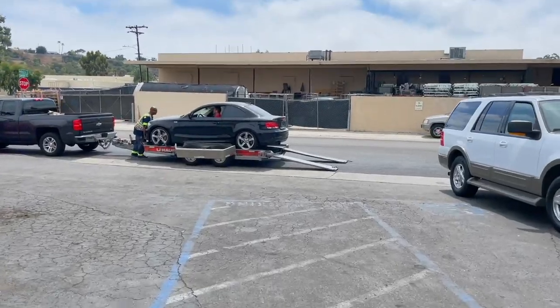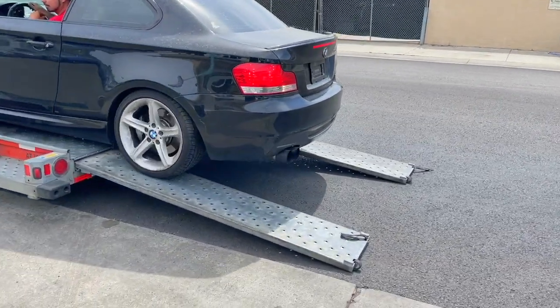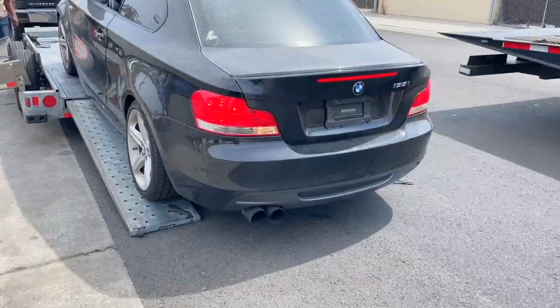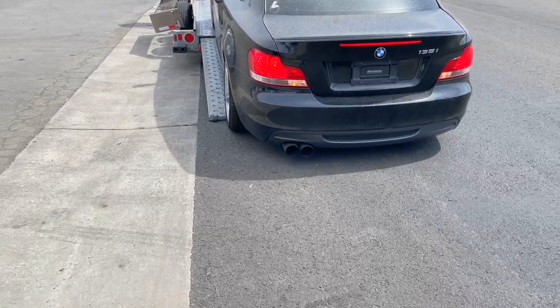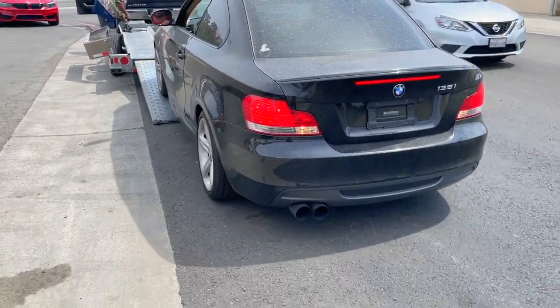That's the 2011 135. Yeah, you're good, Jimmy. Woo, sheesh! Dynan exhaust. You're good, Jimmy. Keep going, keep going. You're good, good, good.